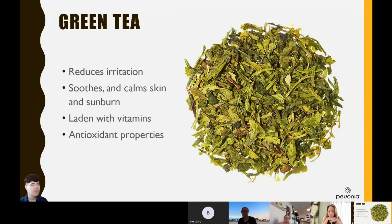Okay. Green tea also included, of course, because it reduces irritation. It's a wonderful antioxidant. It has so many vitamins. I mean, green tea has all the vitamins that you could need. So green tea drunk as a tea is wonderful. And of course, applied to your skin, it's amazing, because it also helps to combat free radicals. And of course, the sun itself causes the free radicals that can damage the skin really badly.